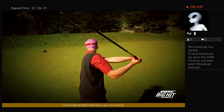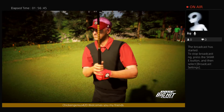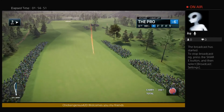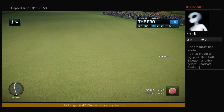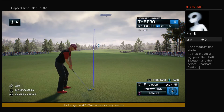He's loading up on it. Look at the coil there. Gave that the full treatment. Get up. Whoa, that is long. Nothing to argue about there. Right in the fairway. Second shot.